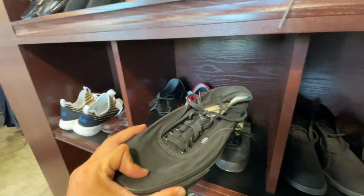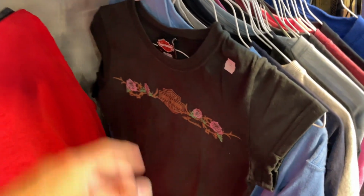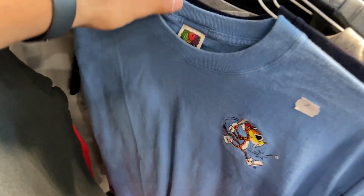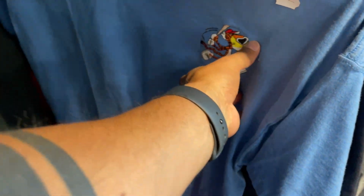Some Vans. I'll take those. Here at the t-shirts, I found 2 t-shirts that I'm gonna take. This is a women's Harley for only $2. Nice and easy, will sell great on Depop. And this vintage Chester, the Cheeto. He's embroidered right there. I think I should get like 15 for this one.